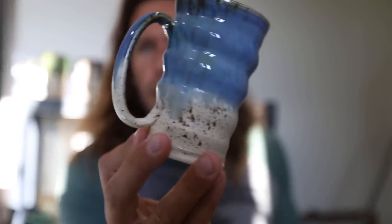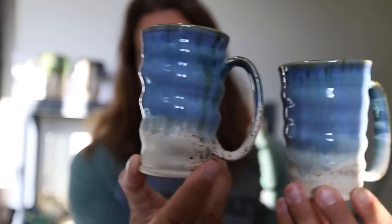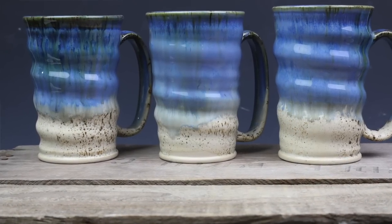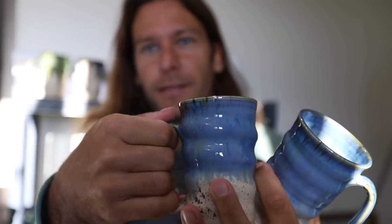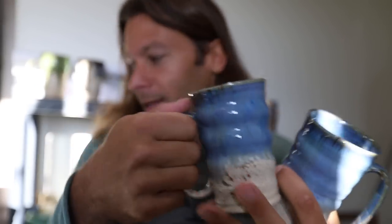Got a couple. This is always a super popular glaze. Midnight Rain over Winter Wood. And then those spirals. I just love that. Provides such a cool feel. And then I put the handle so you can kind of put your hand in like this, or you can do it like this. Starting to like doing that handle more. I like them both.